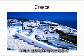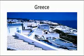The entrance of the island is fully filled with white houses on the cliff. The island used to be an active volcano and the eruption around 1500 BC created this unique shape of the island.